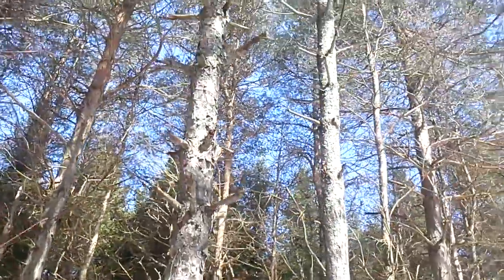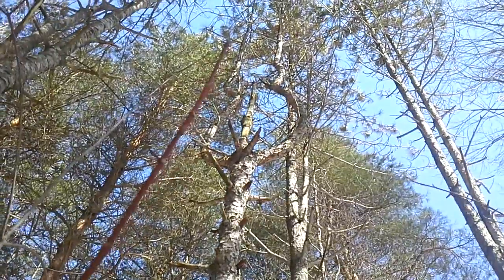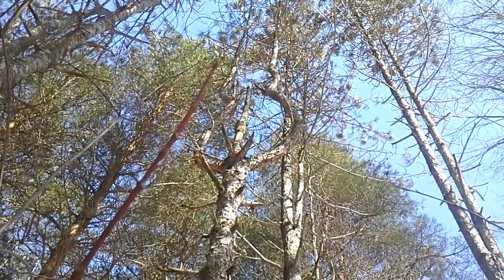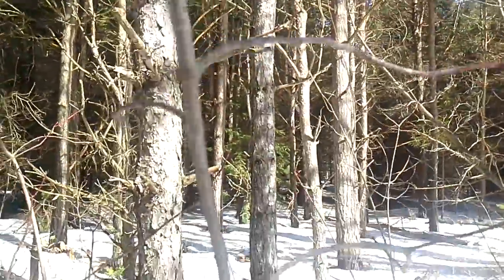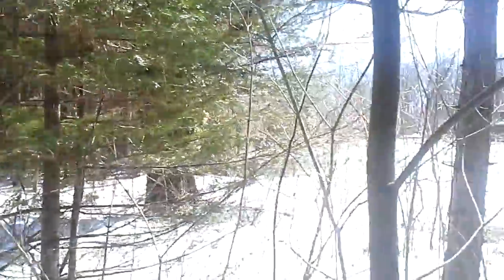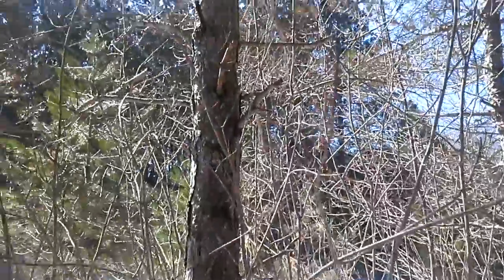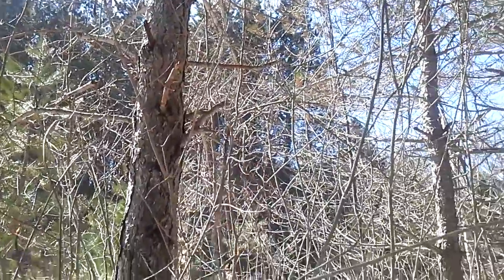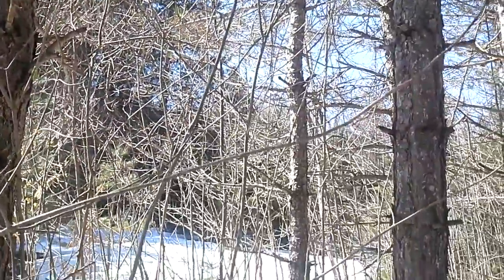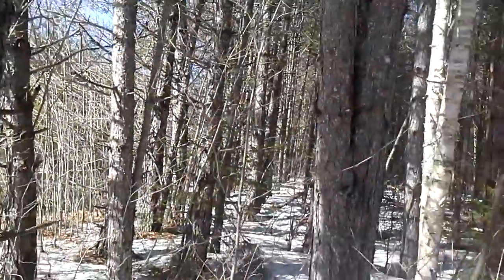Which tells me that they were probably all growing at one time. And I mean, these trees over here are in direct sunlight, and the bottom branches have started to die and fall off.